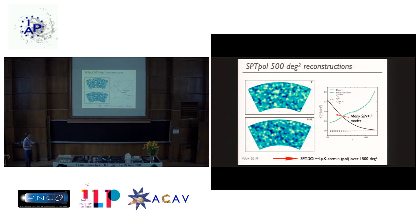SPT have recently released results. So this is from SPTpol data at 150 gigahertz over 500 square degrees. And this is a temperature-based reconstruction, so just using the TT quadratic estimator. And this is just polarization, so just quadratic estimators using only polarization. And the really nice thing about the SPT data is that they've reached a sensitivity where they're actually getting more signal to noise from polarization than they do from temperature in lensing. So, you know, this map is actually higher fidelity than this temperature map.